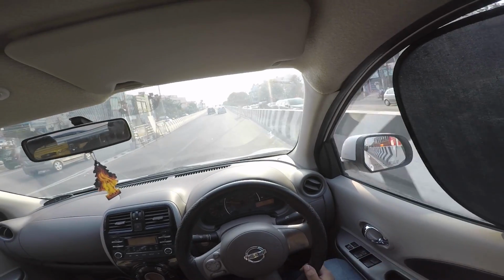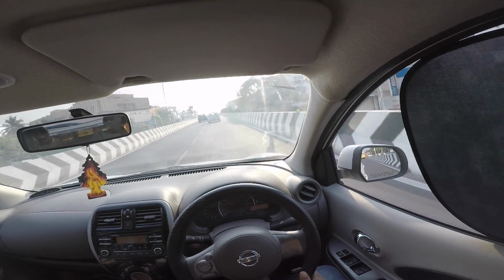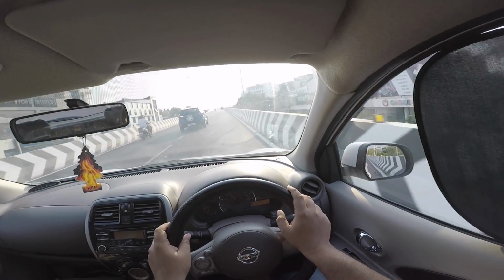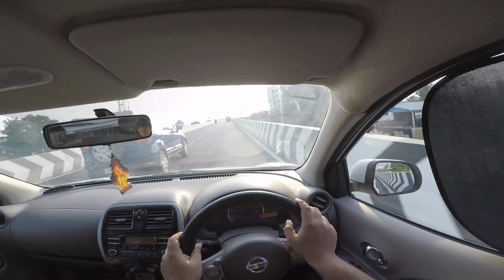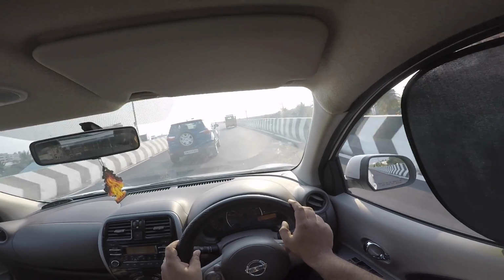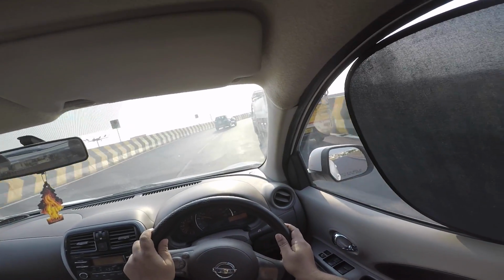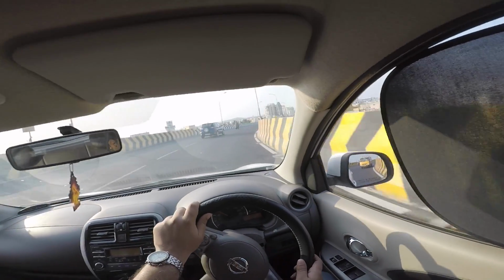So that's sport mode, and I'm on an elevation. I'm already at 60. Doing about 80. Okay, I don't think I'll be able to overtake this guy. Yeah, this is a pretty high flyover. I can almost see the city skyline. Right. Okay, that's some good turning. It's handling pretty well on the turn.